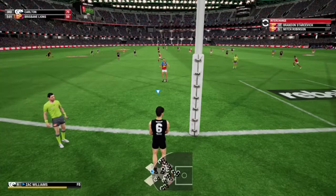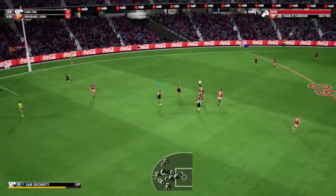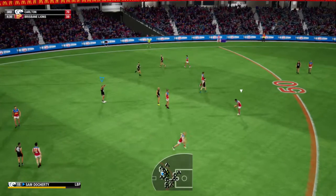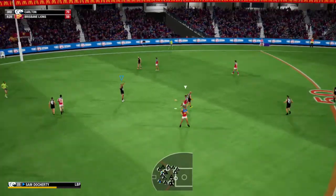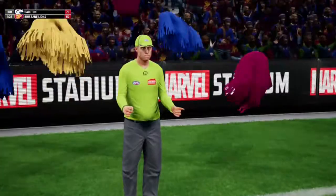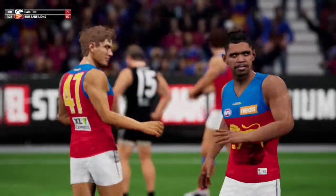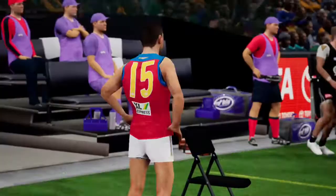Heading. Punches the kick. Doing well to intercept that kick. 40 metres from home. Keep it on. Cameron heads towards the goals. Dropped up through the goals. His teammates rush over. Brisbane behind by five. He did really well there and gets the reward.